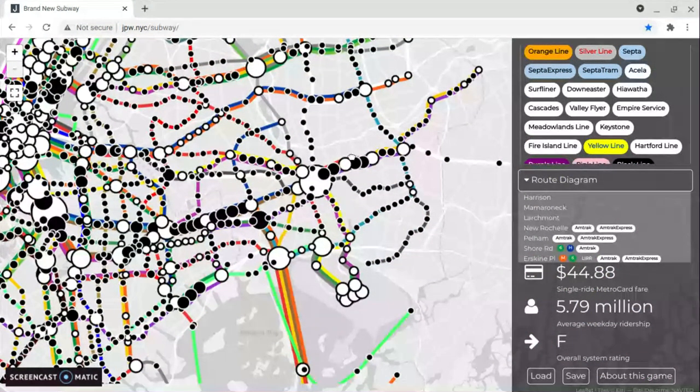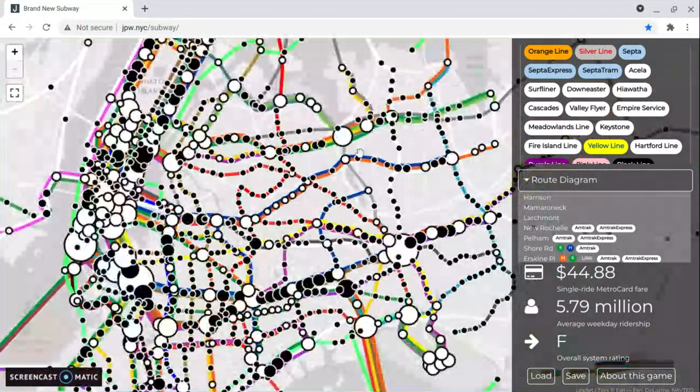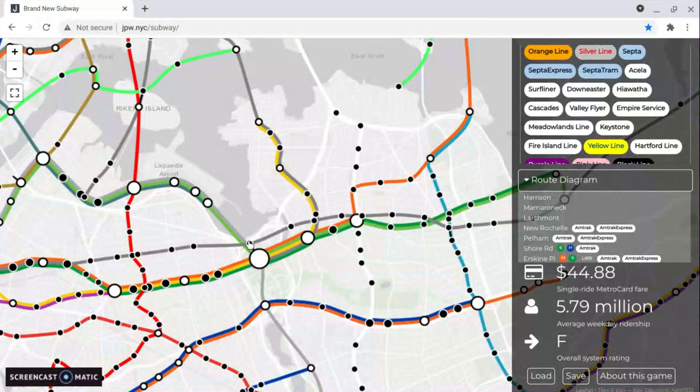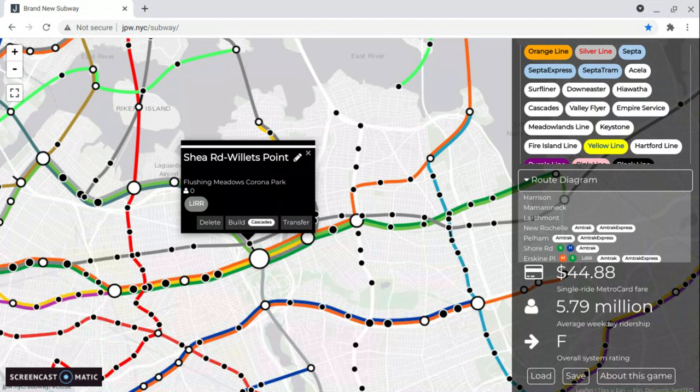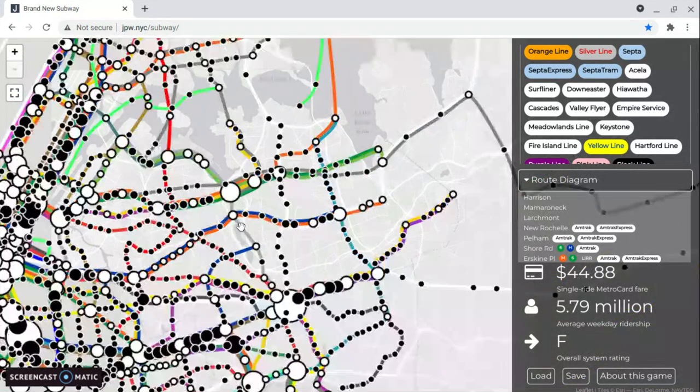The Queens Brooklyn line in the outside world is the L train, but in real life, it's the G train. And it goes via LaGuardia Airport in like a circle shape. Corona Park and Mets Willets Point. This is a real life location on the 7, as well as the Long Island Railroad. It's named Mets Willets Point too. In the outside world, it's named Shea Road, Willets Point. And in real life, this is a 7 train location. I'll show you the 7 in a moment.